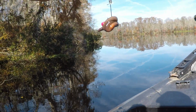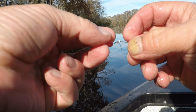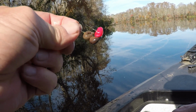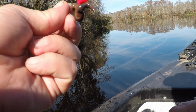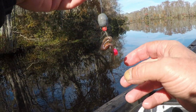Anyhow, I got a half ounce egg-shaped weight on here. Just a little bead to separate it from the hook. I break off probably a half inch piece of night crawler. And today I'm putting a piece of corn on there, just trying it out, just checking. But anyhow, that's the setup for today, and just bobbing it.